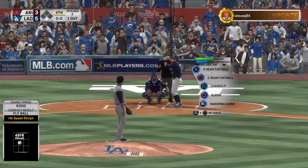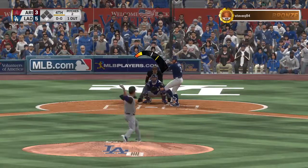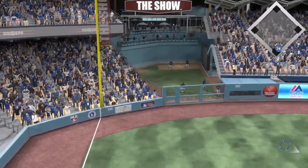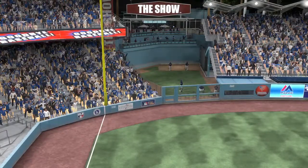Digging in once again, Chris Taylor. He's 1-for-2 in the ballgame. First pitch of the at-bat on its way. Now a ball crushed high in the air, deep to left, way back there, and that one is long gone.